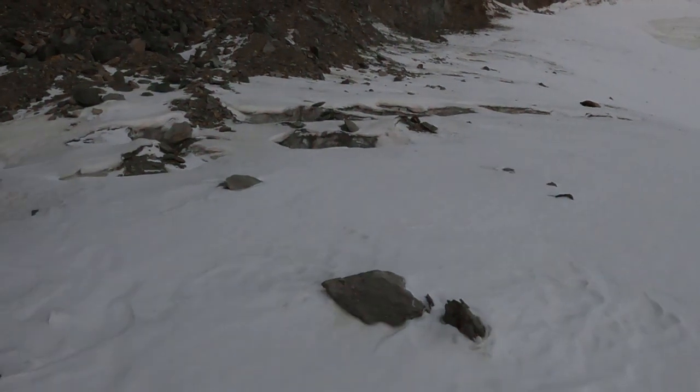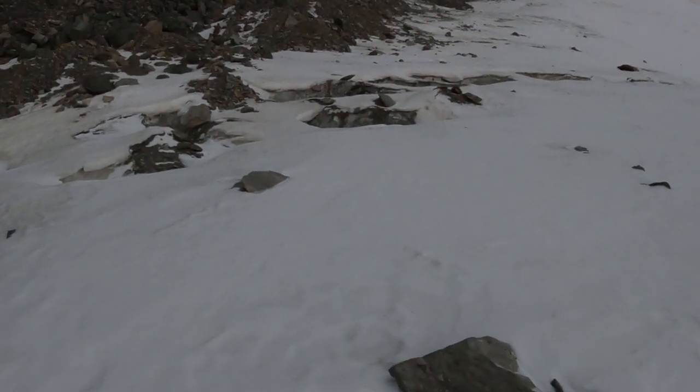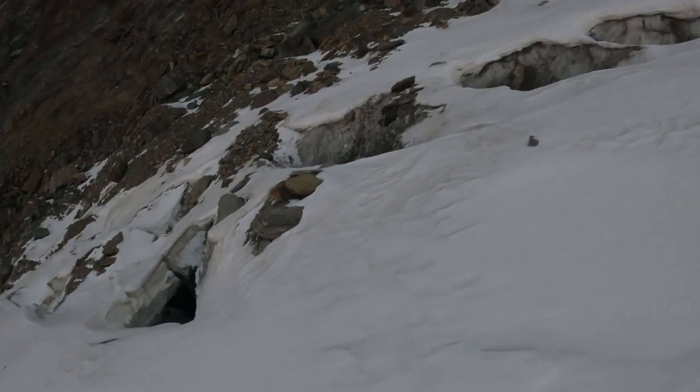It's just a sea of these partially filled crevasses now. Beautiful colours over there, opposite the sunrise. Another crevasse. Ooh, there we go.